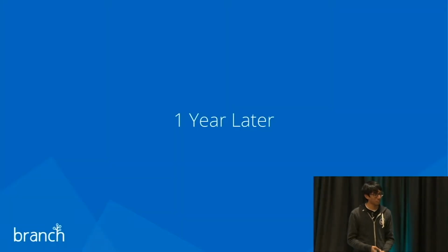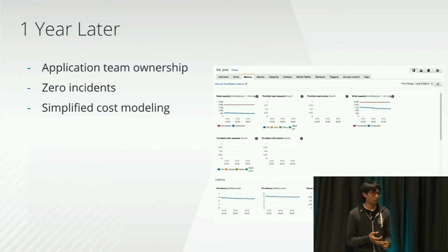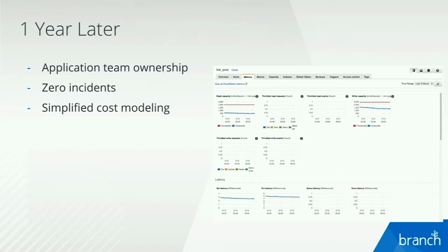So one year later, we actually don't really think that much about our link database on the platform team. It just works. It's one of the few databases that an application team owns, because we don't have to do anything. So we're happy to own it. We haven't had any incidents. There are latency spikes occasionally, very occasionally, but the majority of the time those are mitigated by having DAX there. So even though the DB sees a spike in latency, customers don't see it because the links are cached.